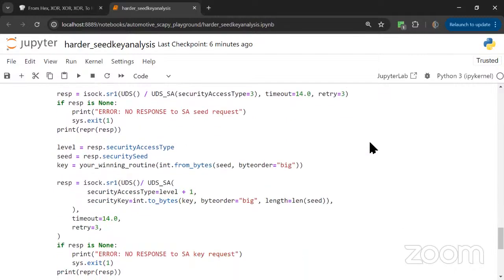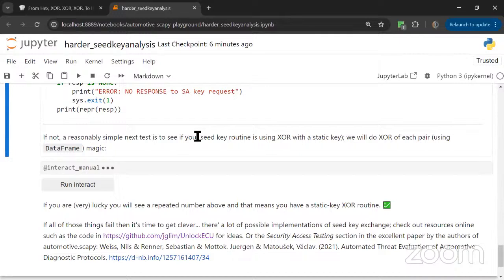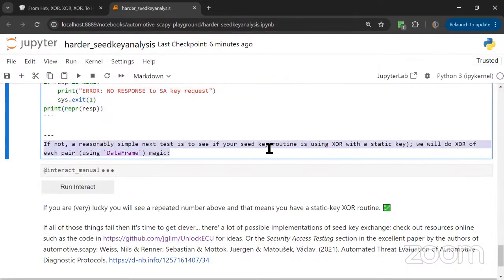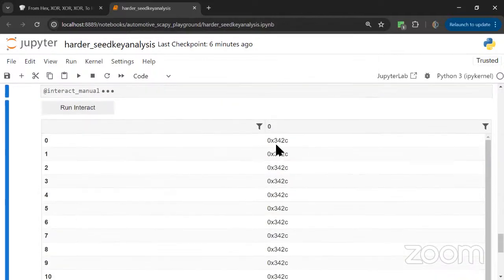Now I also included another thing that's a hint here. A reasonable next test is to see if your CP routine is using XOR. And what this column is, is key XORed with the seed. And what we see is the exact same value coming out again and again and again, which tells us that the routine is seed XORed with this value. Right, so it's key equals seed XOR 0x342C.